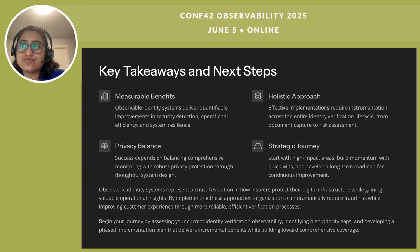Operational gains through transaction tracing, capacity planning, and continuous improvement. It transforms raw telemetry into business intelligence for better security and process decisions. We need to make sure that we have the right privacy balance. Effective observability requires a careful balance between monitoring and data protection.